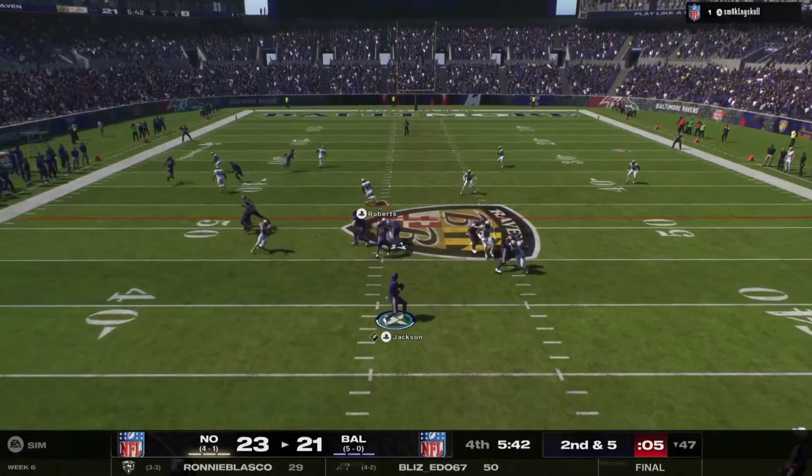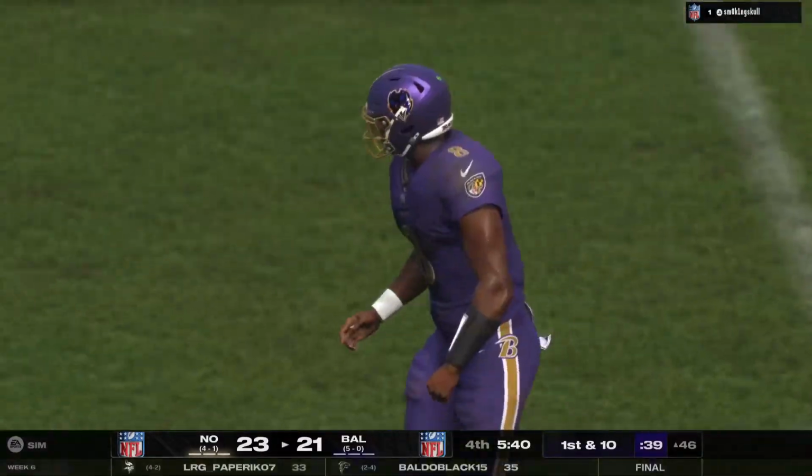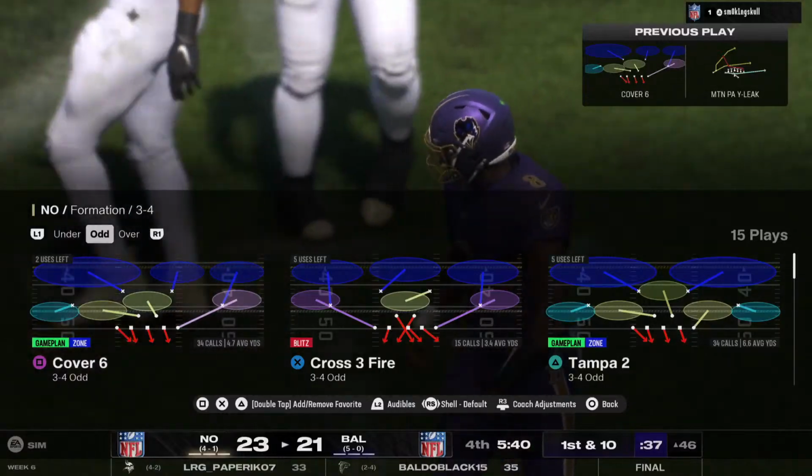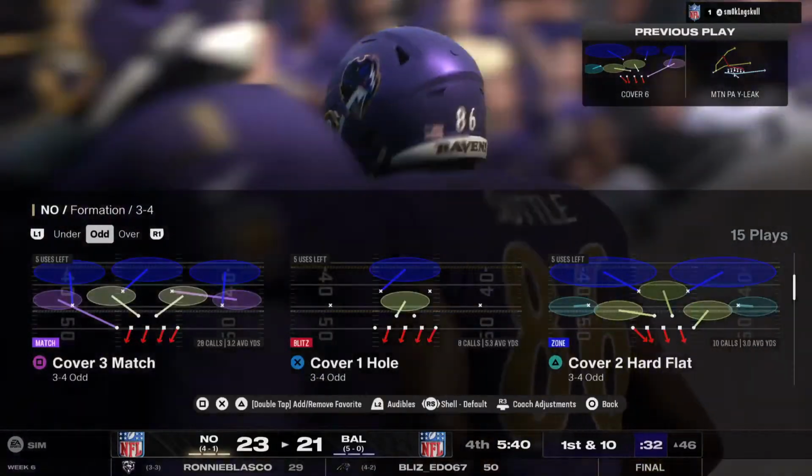Play action now. Jackson. His throw left side is complete. He'll be out of bounds, but after picking up the first down on a gain of 7.